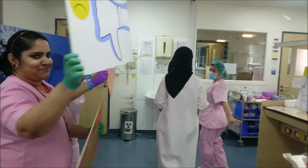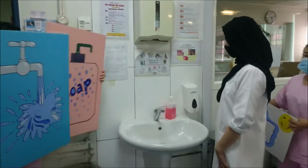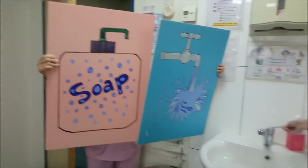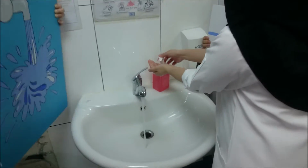Microbes are sad as they watch the doctor start the hand washing technique. The doctor then starts performing proper hand hygiene. She opens the faucet, wets her hands with water, and applies enough soap to cover all hand surfaces.